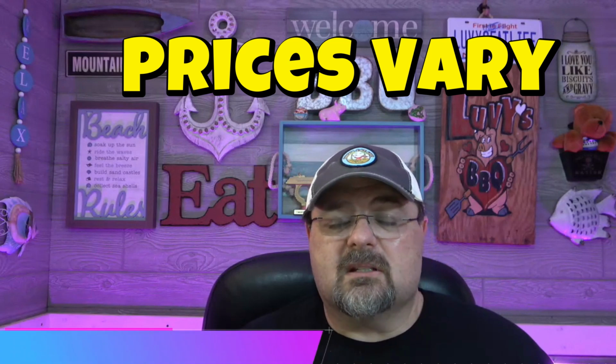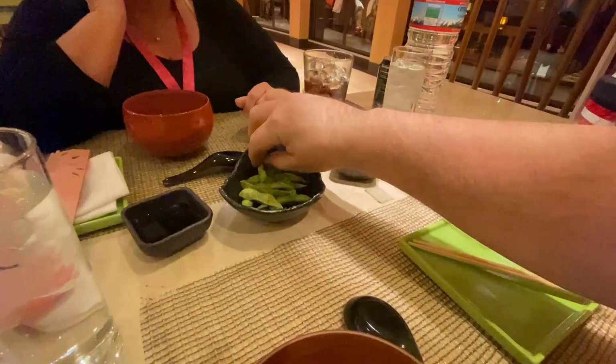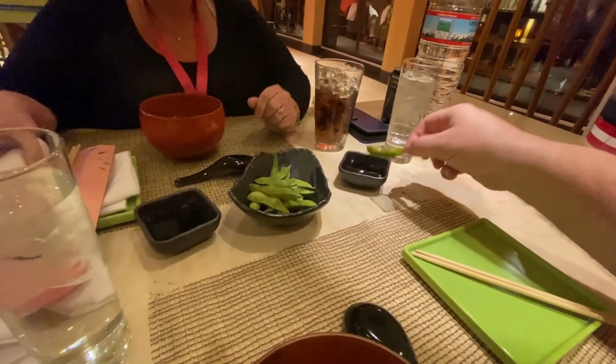All right, so they have a Bonsai Sushi, and this is the first time that I ate the whatever they're called. It looks like a little pea thing in the pods, whatever. I don't even know what those things are called. Y'all know the name of it. Put it in the comments right here. I ate that whole thing, stuck the whole thing in my mouth, and you're actually supposed to break it open and eat the little beans inside of it or peas or whatever they are.